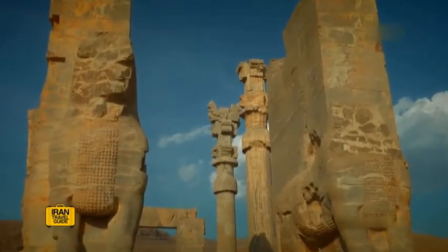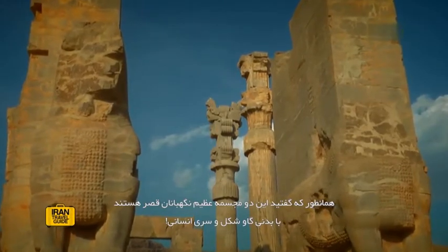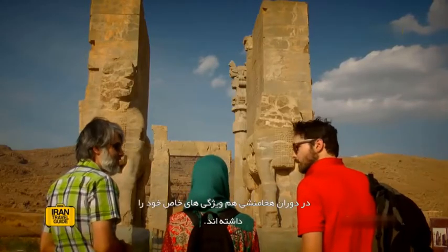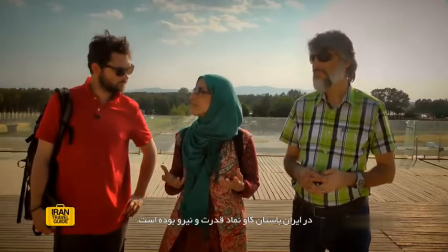So as you said, these two are guardians, and there are two big bulls with the head of a human. And you can find these sort of statues in Babylonian times. But in Achaemenid time, they had their own characteristic. In Iran at that time, bulls were a symbol of power.